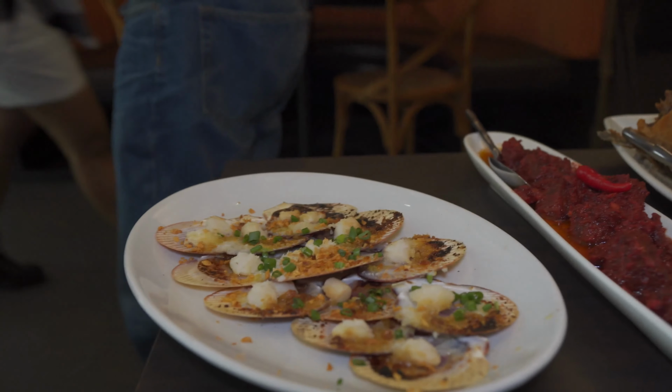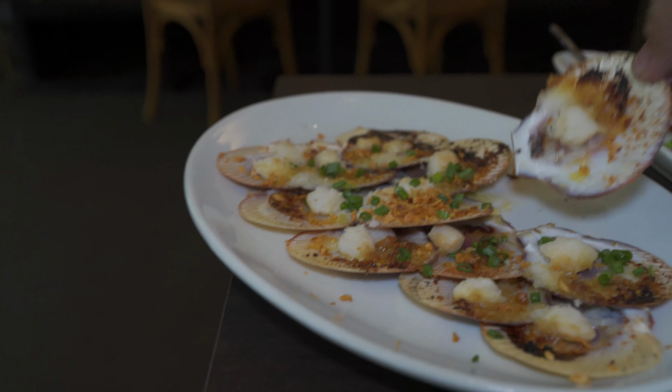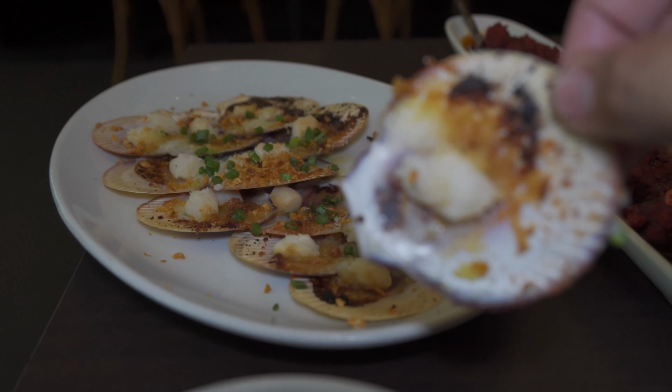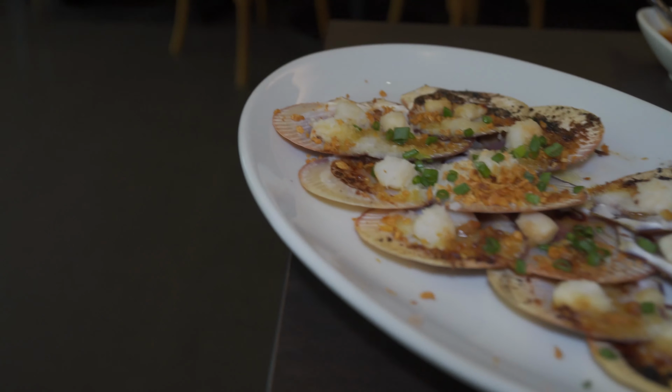That's to wrap the rest. Okay, I'm gonna go move on to the scallops. Ooh, the scallop looks small though. And they put a bunch of breadcrumbs on here and some onion. You know what? I'll get a better one.